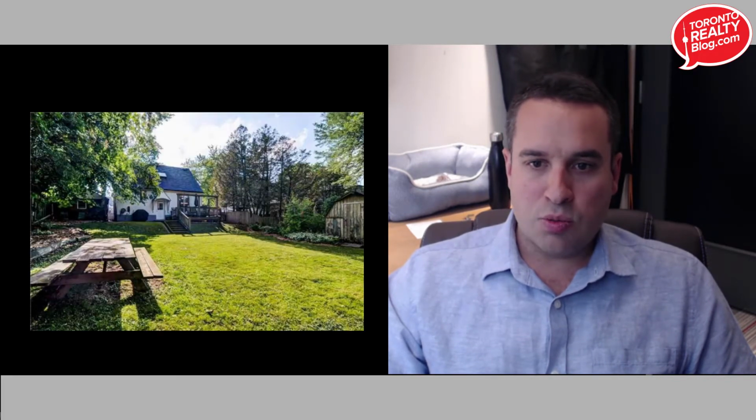So this is a 3-bed, 2-bath. It's not move-in condition. Yeah, it's move-in. It just could use a little bit of TLC. Massive private driveway. That's awesome. Huge backyard, as I said, 55 by 137. This is really why you're buying this property. You want space, you want land.